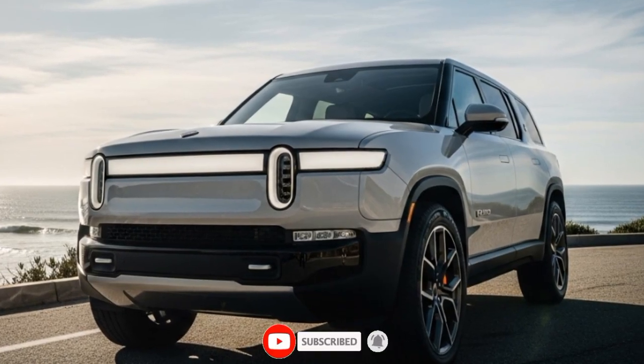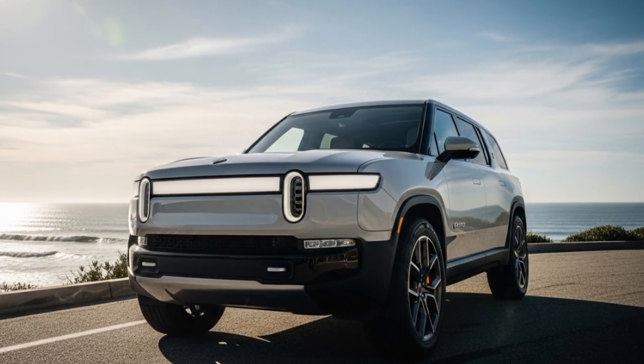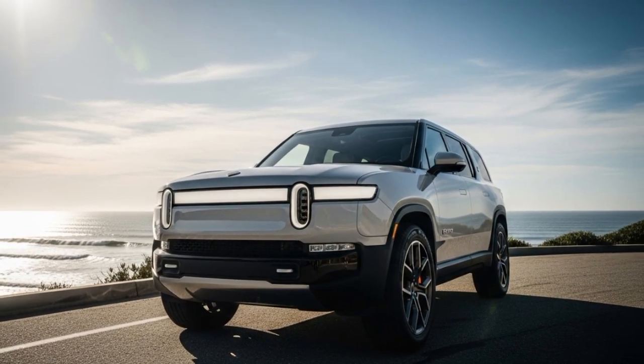Deliveries are still a little way off, but when the R2 hits the roads, it promises to be a landmark moment, not just for Rivian, but for the broader EV market.